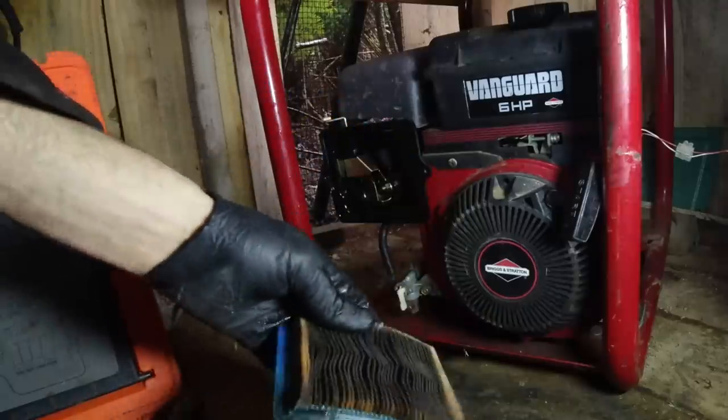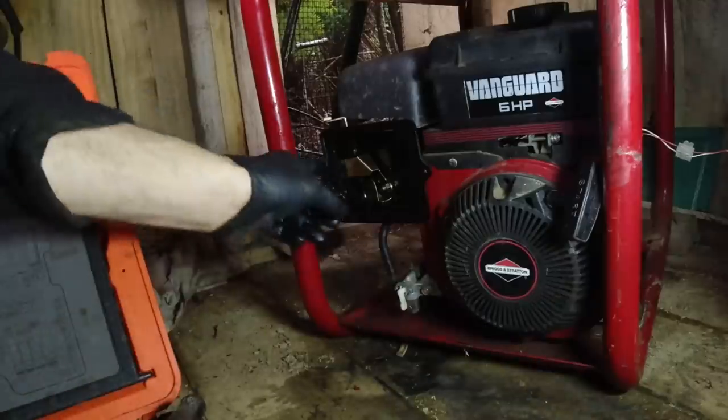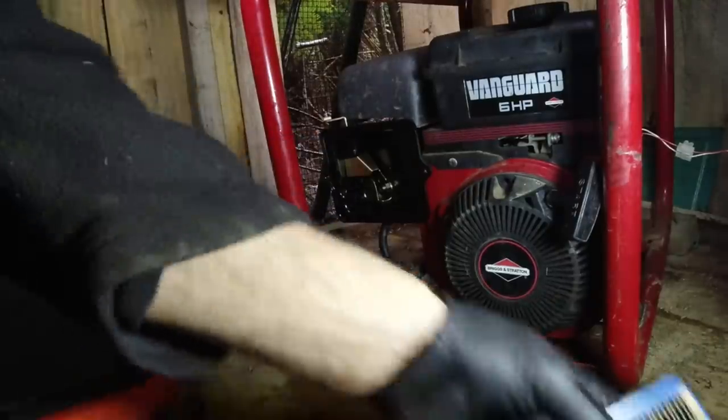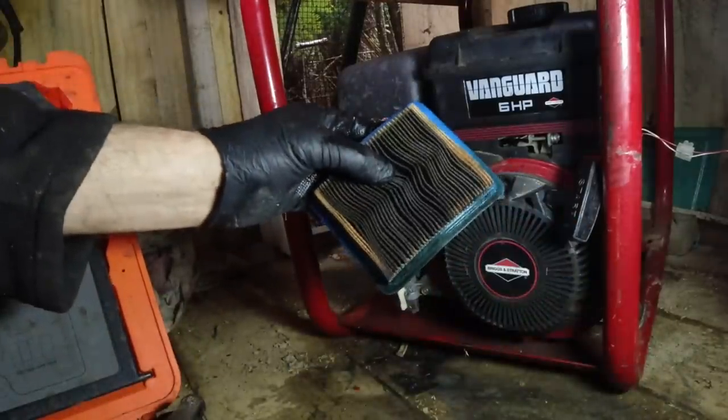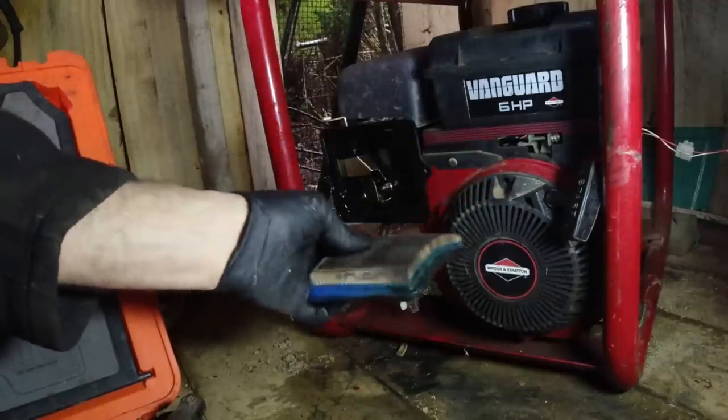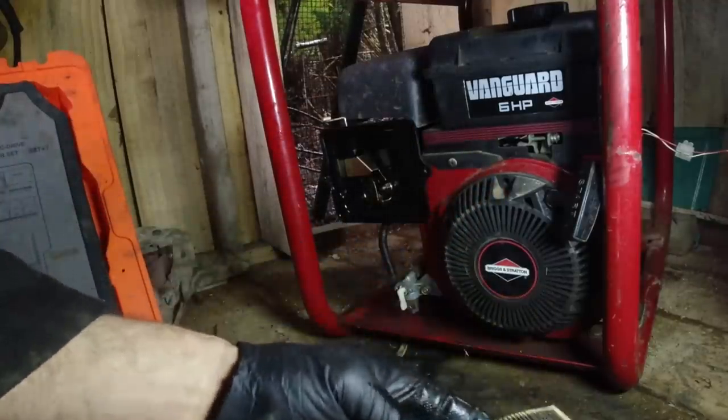Clogged air filter. I'm guessing that's probably from the blow-by from the valve cover breather, which has saturated this filter, and it just made it so the air can't get through. So yeah, I'll get another filter onto that and it should be all good. It's obviously a very fine paper filter and it doesn't take much to block it up.